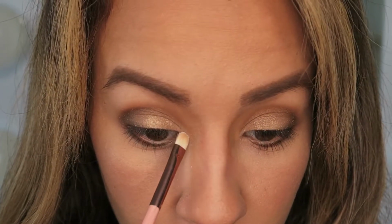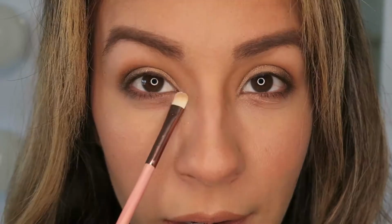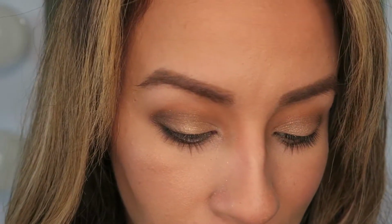Let me see. I'm going to take this one. It's called Glass Wet. It's just a lighter one. I'm going to, again, go in with the brush, see how that works, and put it in the inner corner. Let's see. Nothing really happened with that. You just dig a little deeper.